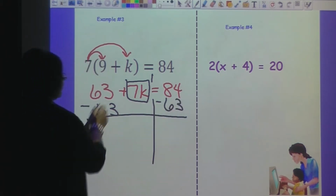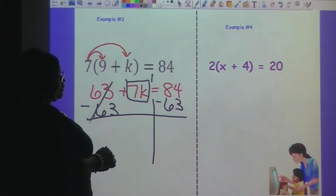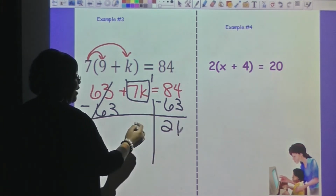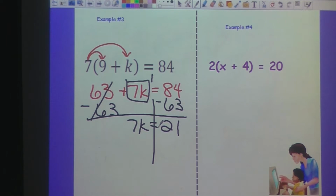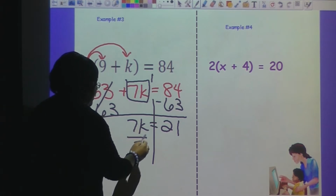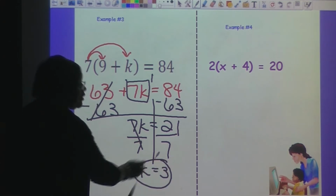And then you cancel it out, because my goal is to cancel out. So I have 84 minus 63, which is 21. I'm left with 21. Very good. So I bring down my 7k. So 7 times something equals 21. So the opposite of multiplying is dividing. So I divide both sides by 7. Cancel out, and I get 3. So my k equals 3.